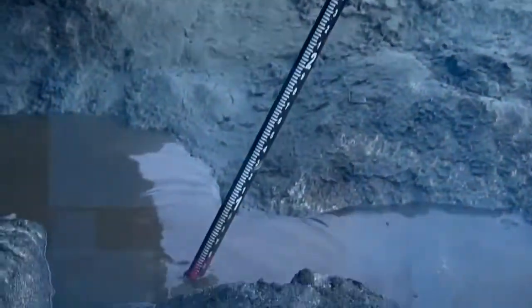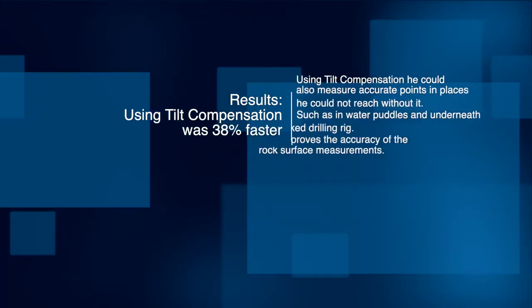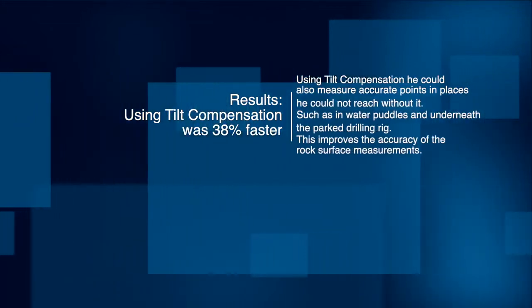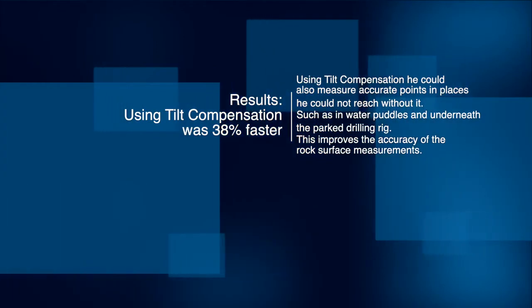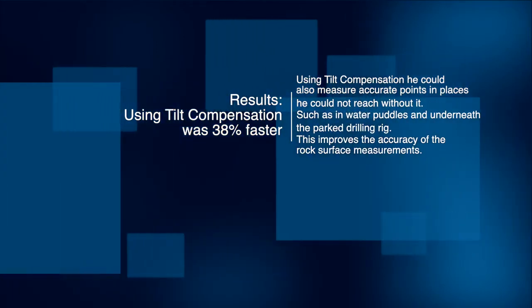Using tilt compensation, he could also measure accurate points in places he could not reach without it, such as in water puddles and underneath the parked drilling rig. This improves the accuracy of the rock surface measurements.